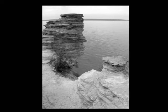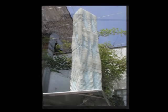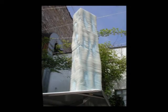Of course, it wasn't called Aqua then. It was just called, like, Building P or something like that. So we started to further define the hills on the building, and now they're starting to respond to the units inside. They're starting to respond to the sun pattern, deeper ones on the south than the north, and so on. Many other criteria start to shape the building.